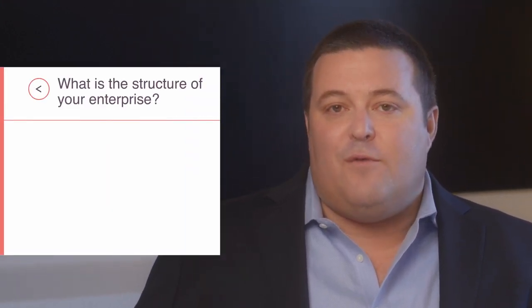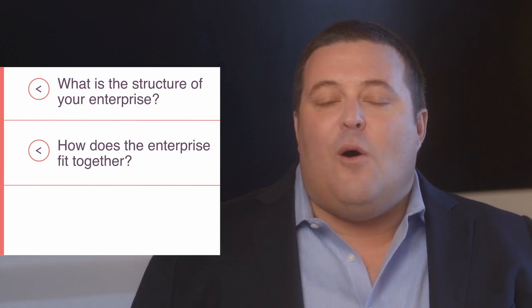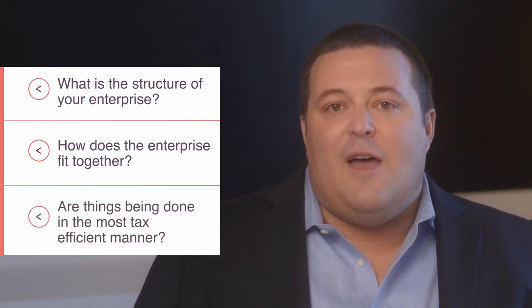So when you're looking at your corporate structure, or when you're choosing an advisor to help you with this, it's really important to pay attention to what the larger picture is. Most people, when they think about tax planning, think about deductions or credits or things like that. But that's kind of the side dish. What you really need to think about is, what is the structure of your enterprise? How does the enterprise fit together? And are things being done in the most tax efficient manner?